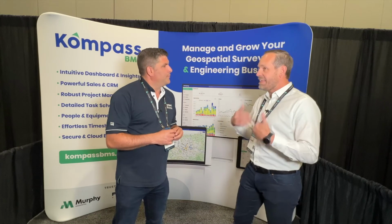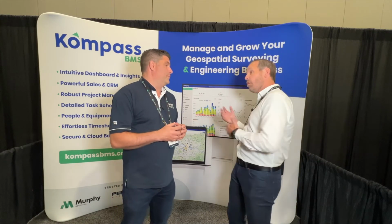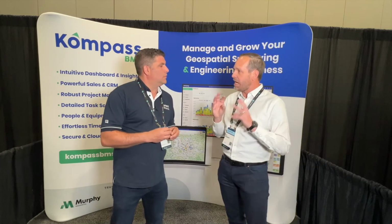A key part. You can create utilization reports to say, we're hiring this equipment but we're only using it 10%, or we're using it all the time, maybe we should buy it. So you can make all these decisions because you have it in one place. And so, folks, that's what it's all about. It's called Kompass, and for me, that's about steering you in the right direction so that you know all the things that you need to do to run a successful business.